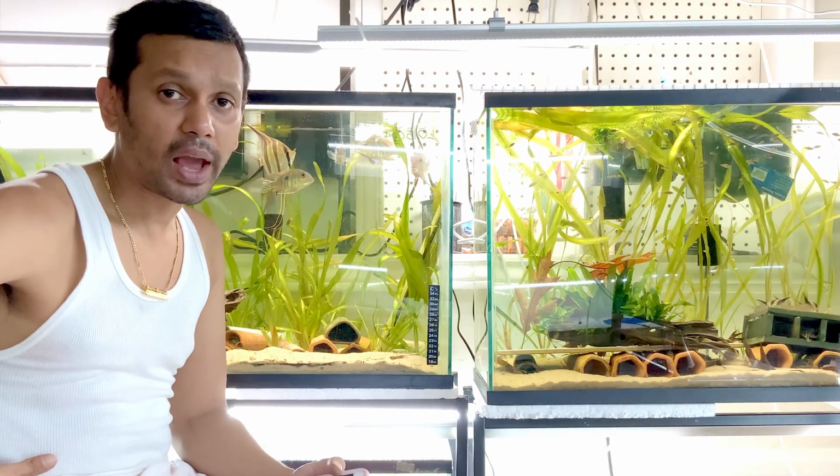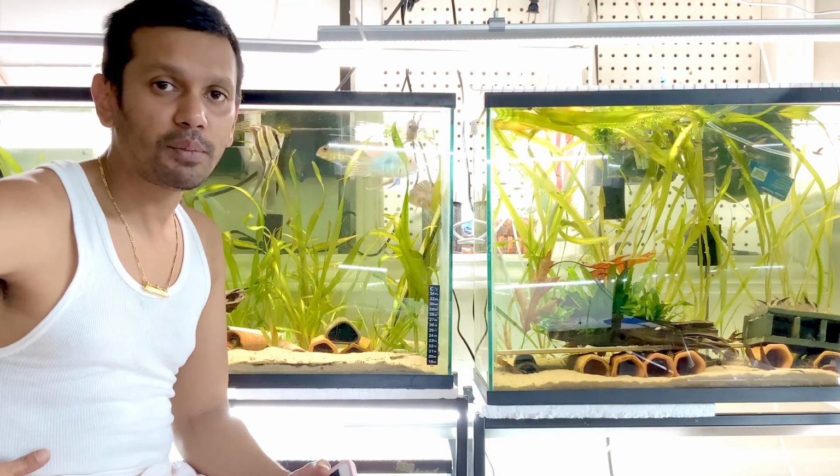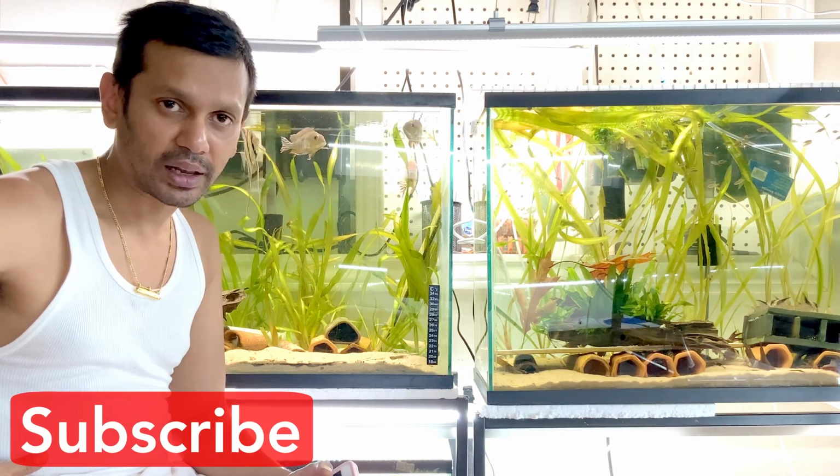I wish I had a bigger tank to keep them, but I don't. And since that, I am giving them to somebody that can really take care of them and provide them with a larger aquarium and then get spawns.